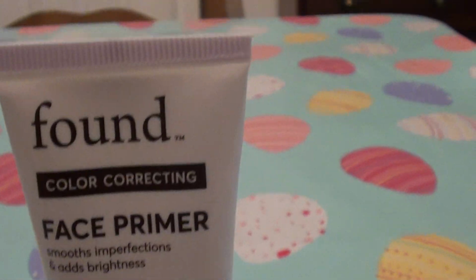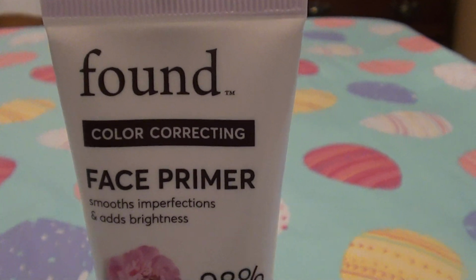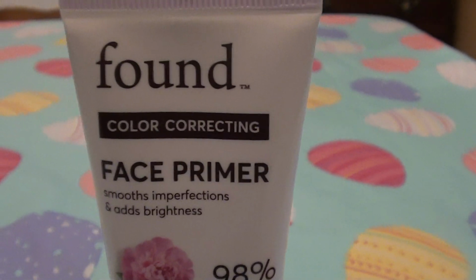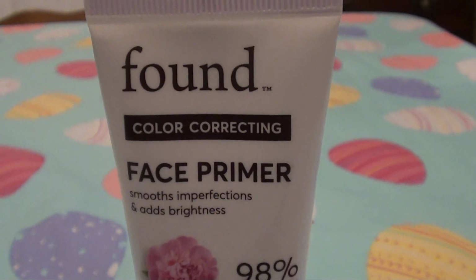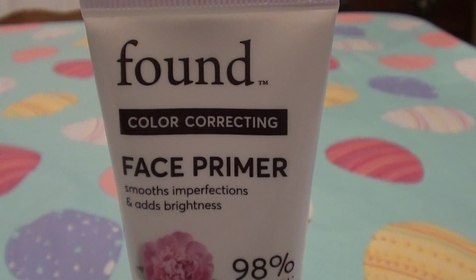It's probably going to seal the deal. If I loved the product, I might keep it, but I'm going to lose it because of the smell. I don't like the smell of it, so yeah. Too much of a little rubbery type of smell to it.